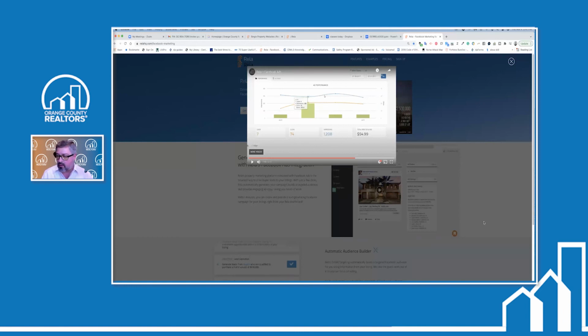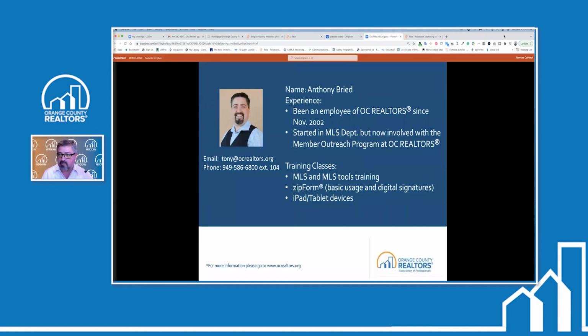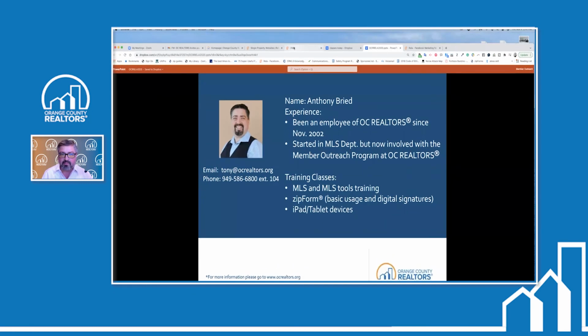How long can the RELA single property website itself be used for the listing? Indefinitely, YC. So YC asks, how long does the property website last? It lasts as long as you keep it active. As a matter of fact, even inactive.